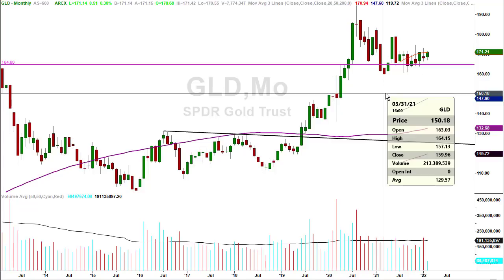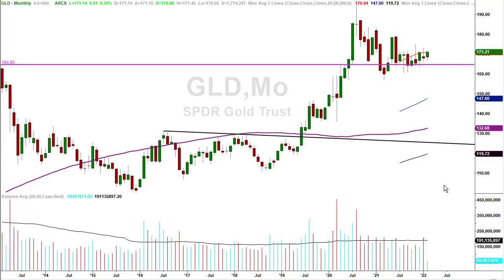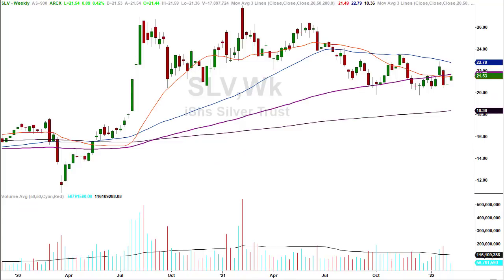If the bear side plays out, you're going to test this bottom over here, this pivot low, 157, give or take. You get below that, and it's 150. Again, this is a monthly chart. It's nothing that's going to happen by Friday.